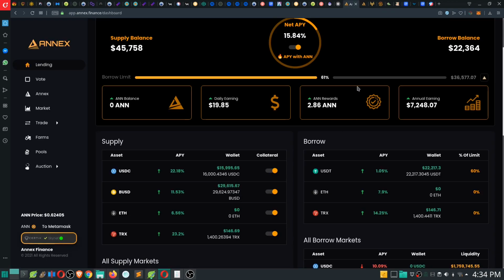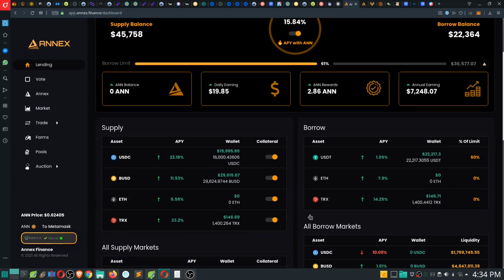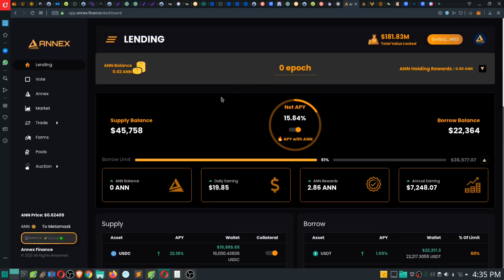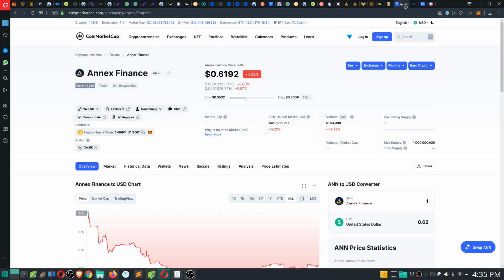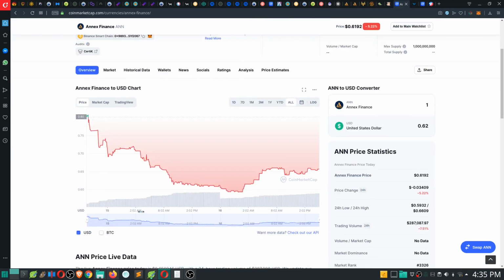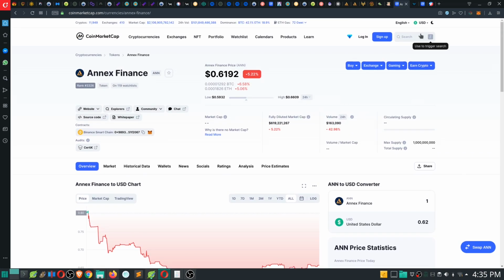Now, there's contract risk, that this contract maybe gets hacked or something like that. Again, it has a CertTech audit. Venus as well. Venus has been running for a while, so obviously some of this code base is going to be similar. And so this is kind of an expansion on that. So this is a newer player in the game. ANN token just got listed on CoinMarketCap just a few days ago, kind of thing. So it seems to be kind of holding for now around this 62 to 66 cent range.